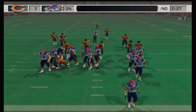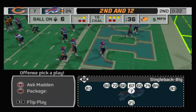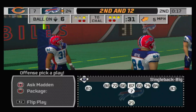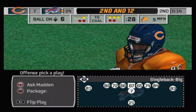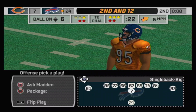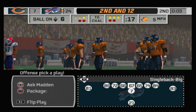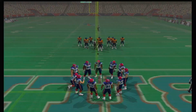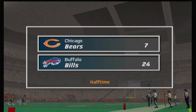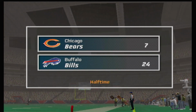Just take a knee. So after the first two quarters of play, the score is 24-7, Bills over the Bears.